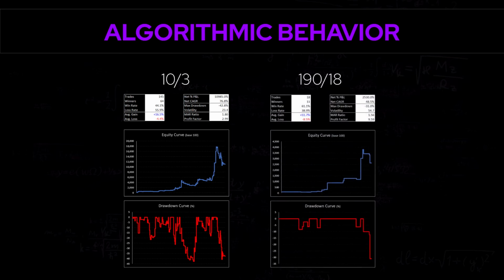Moving along to our next settings of 190 and 18, first off, the trade count falls drastically to merely 18, and our win ratio ramps up from 44.1% to 61.1%. This time though, our CAGR drops significantly from 76.8% to 48.5%, but our max drawdown is cut by about a third to -31%, and our profit factor jumps to a whopping 9.59. That's a clear shift to a much more conservative configuration here.